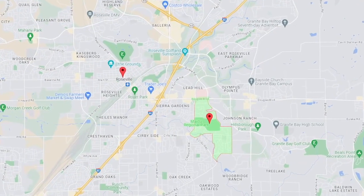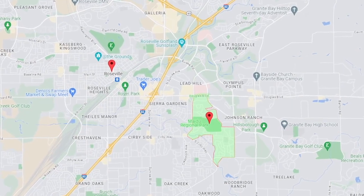Now, the first neighborhood that we're going to talk about in East Roseville is going to be Maidu. Now, the Maidu neighborhood borders Douglas Boulevard, Rocky Ridge, to North Kirby, back to Eureka. Now, homes in this neighborhood were built between 1980 and 1990, and they can range in size from 1,600 square feet to 2,800 square feet, featuring anywhere from 3 to 5 bedrooms to 2 to 4 bathrooms. And now you can find single stories and 2-story homes here.